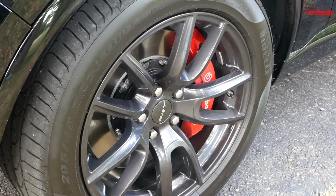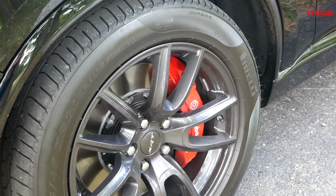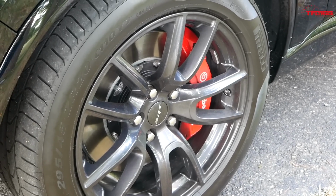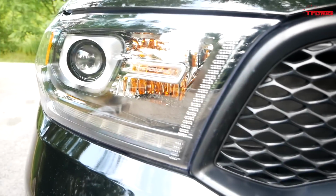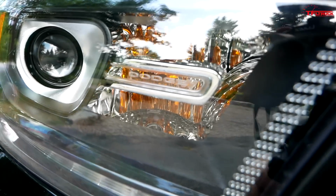Now, here's a little bit of functional design. Those Brembo brake calipers, and when you get these beautiful black wheels and then the red calipers, they really stand out. Now, these brakes are absolutely massive. Over 15 inches of rotor in the front and just over 13 inches of rotor in the rear. Now, there is one great little design feature on these lights. Check that out right there. They actually frost dodge right into the light.